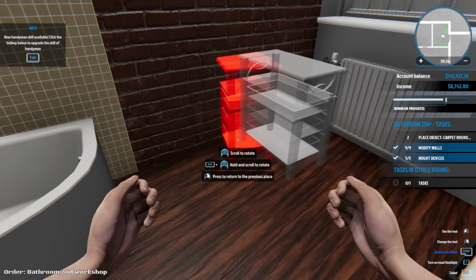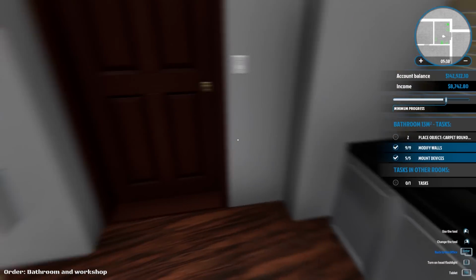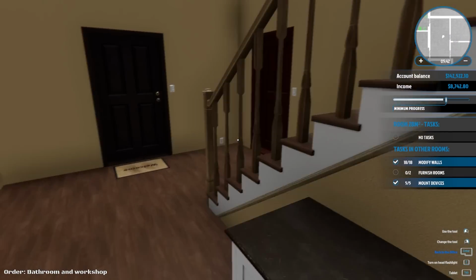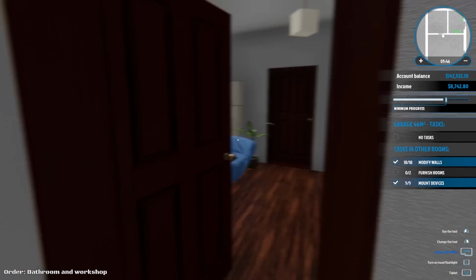Alright. You can maybe go over there. Perfect, so that room is done. No tasks in here. Where's the other room we just came from? There's this room. Anything else in here?